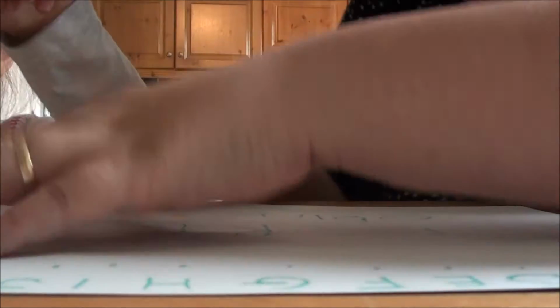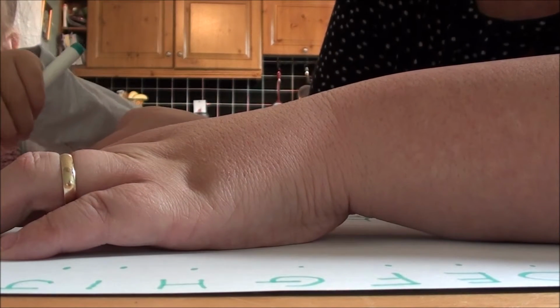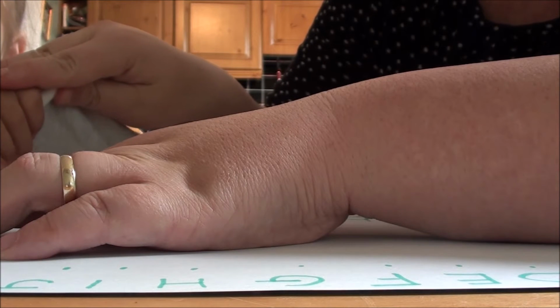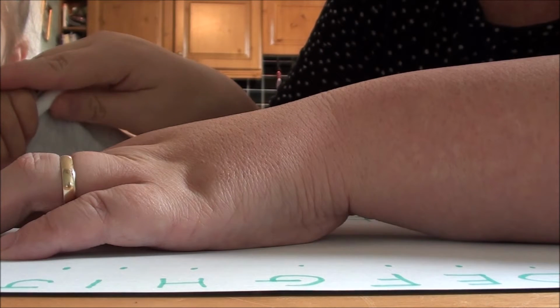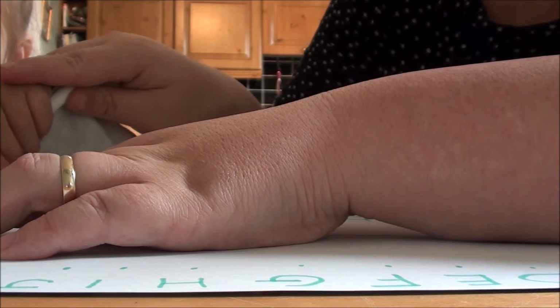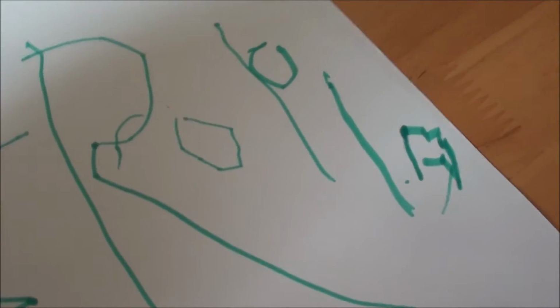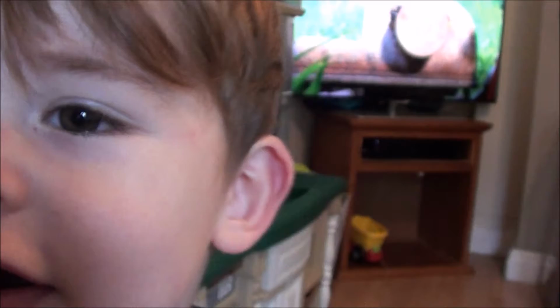Just here. Like a bridge. So you go up, go around, and down. Good job! We show the guys? There's her first Robin. High five. Do you want to do it again?